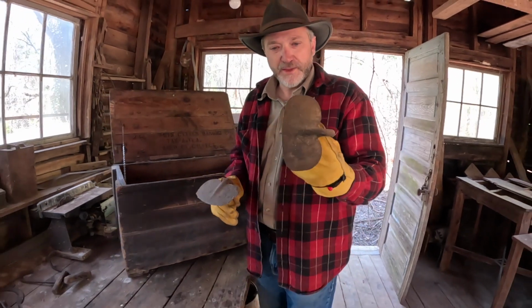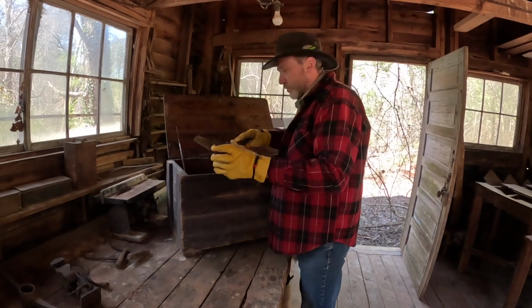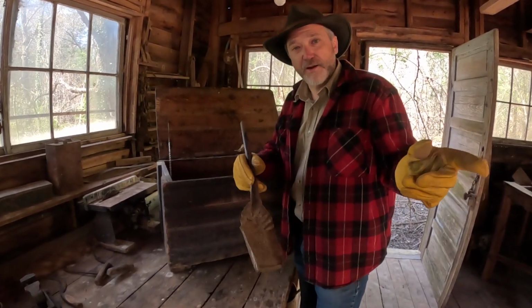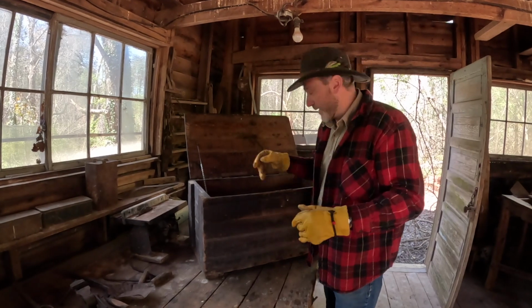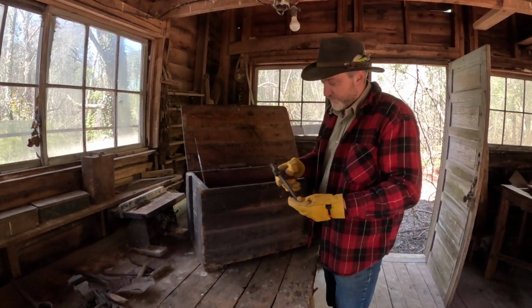Okay, found these couple of hoes. This one's in bad shape. That one could probably be used. That was kind of neat. An old ash shovel. We might have to use that for the cast iron potbelly stove that we'll refinish in a later video. We really need it running today. It's cold out here today. Maybe the last cold snap of the year.